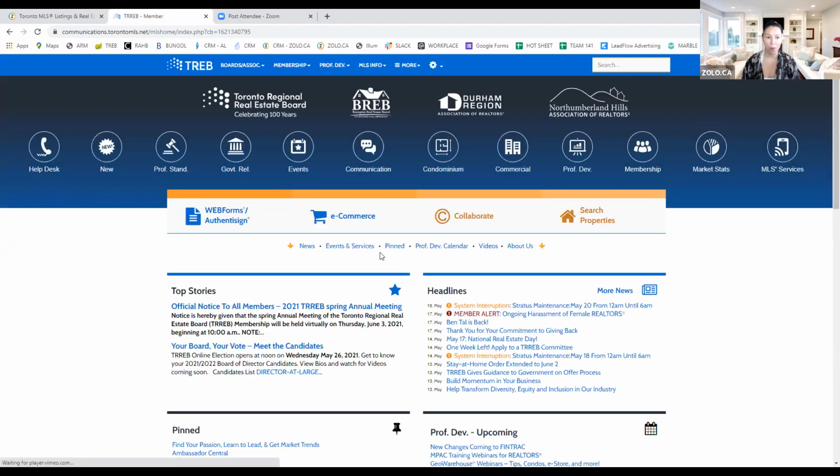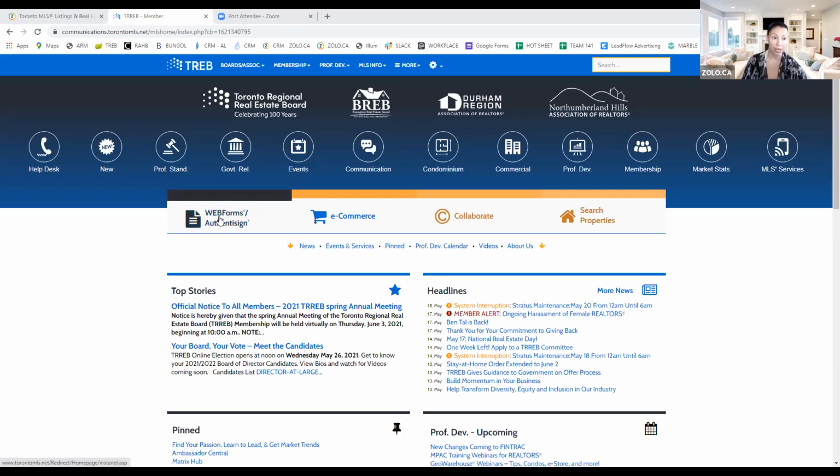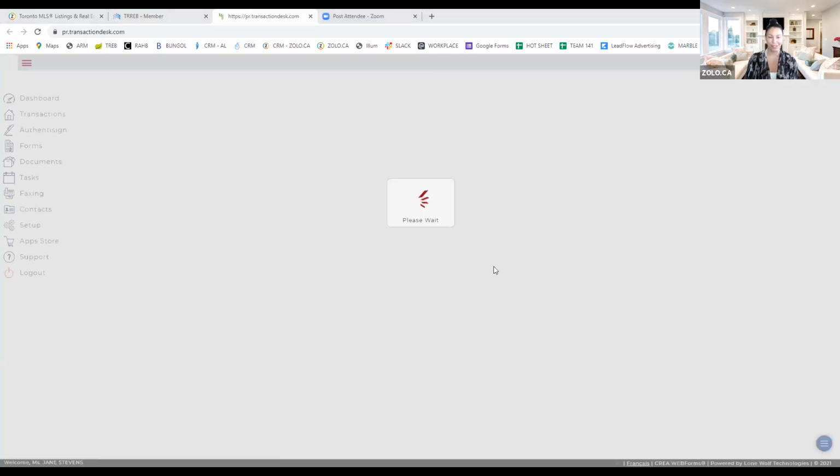When you're listing a property, if you can just verify that you can actually see my TREB homepage, that would be great. Let me know if you can see my TREB homepage. Yes, awesome. Okay, thank you. Perfect. So this is the homepage, and if you're listing a property, you're not going to go to that property on MLS. You're going to create a brand new transaction kit for your listing. Awesome. Okay, thanks for letting me know. You guys can see my screen.